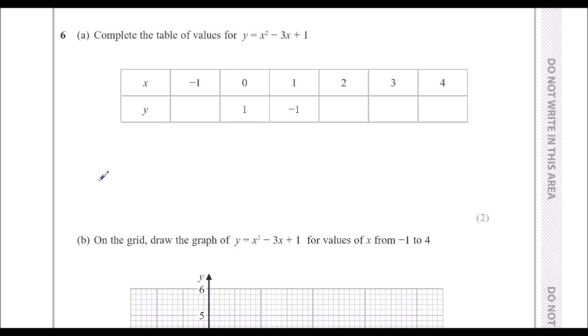Question 6. Complete the table of values for y equals x squared minus 3x plus 1. So this is going to be a quadratic graph, a positive quadratic graph. So we're going to be expecting this sort of shape. So we should be getting a symmetrical pattern with these numbers here. If we don't get it, we should be checking our work. So I'm going to start with the positive numbers because they're easier to work out.